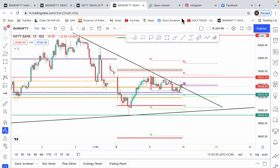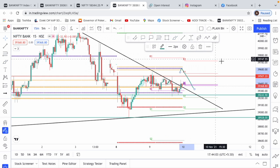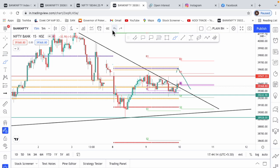I'll still continue to look for a short at the weekly CPR. I do feel a touch of the weekly CPR and a reversal is pending. But in case we break and start moving higher, I would be careful and take a trade only if we get a good close above the weekly CPR on a 15-minute candle. That is for Bank Nifty.